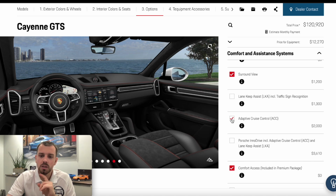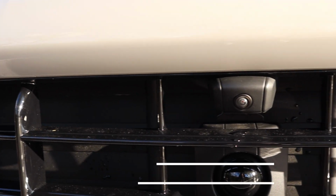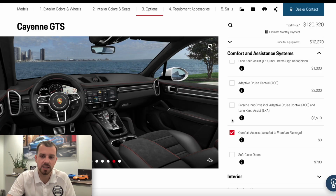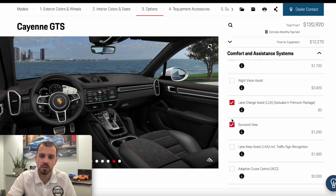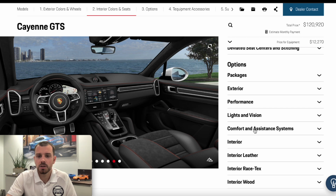Adaptive cruise control, Porsche InnoDrive with ACC. We're not going to do that today. Comfort access, that's a must. But again, that's part of the premium package we've already added. Side closed doors are a cool thing to have. Don't necessarily think it's a must. So I'm going to go ahead and close that.